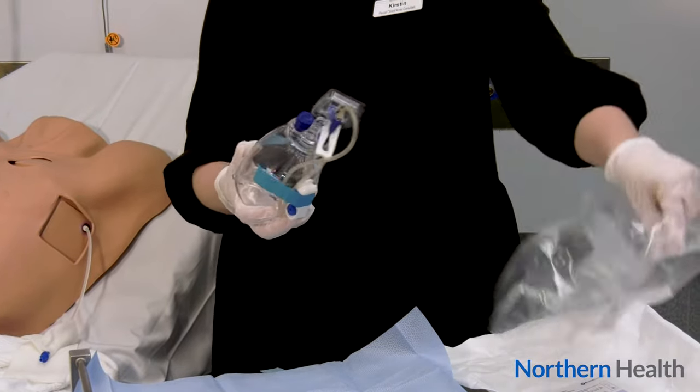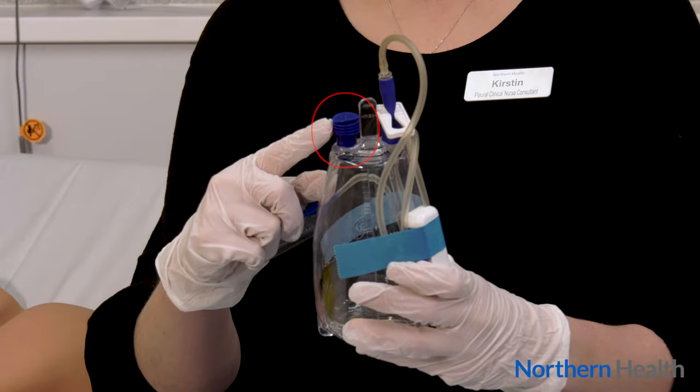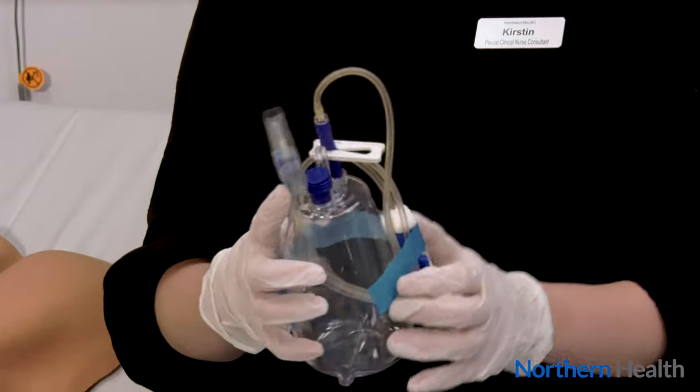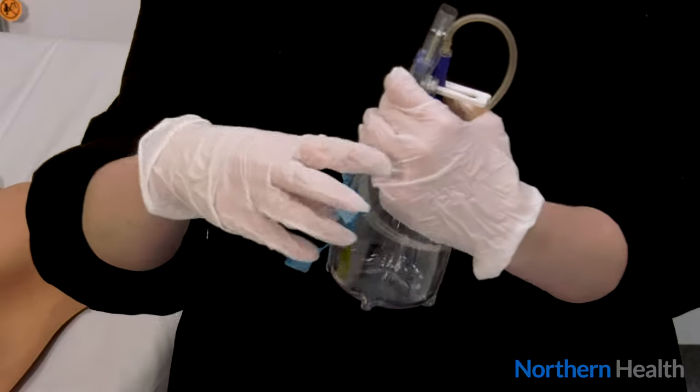Pick up the bottle and remove the outer wrapping. Ensure there is suction within the bottle by ensuring the blue vacuum indicator has not expanded. If the indicator has expanded, there is not adequate vacuum within the bottle, so this should be discarded and a new kit should be opened. Hold the top of the bottle and all the cables with your non-dominant hand and remove the tape with your dominant hand. Hand the bottle to the individual.